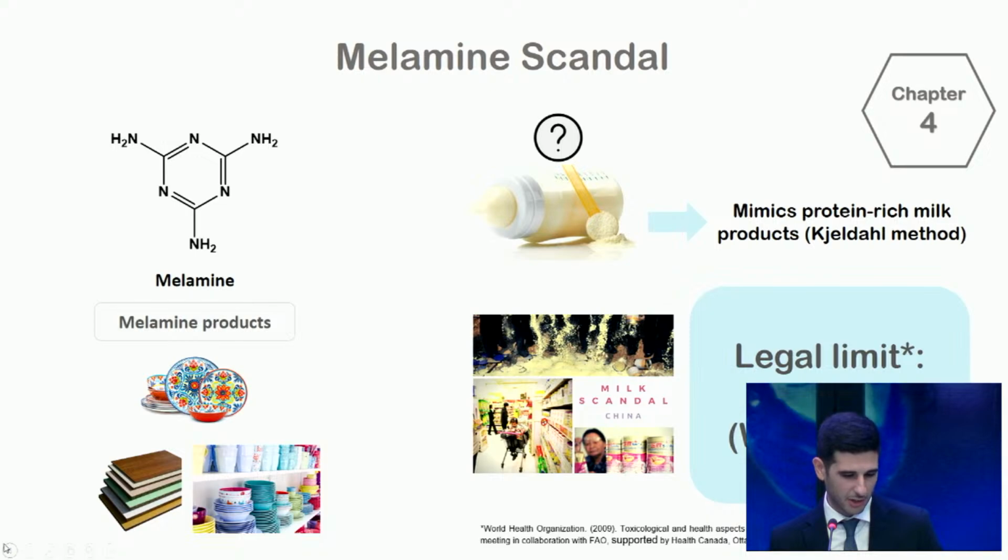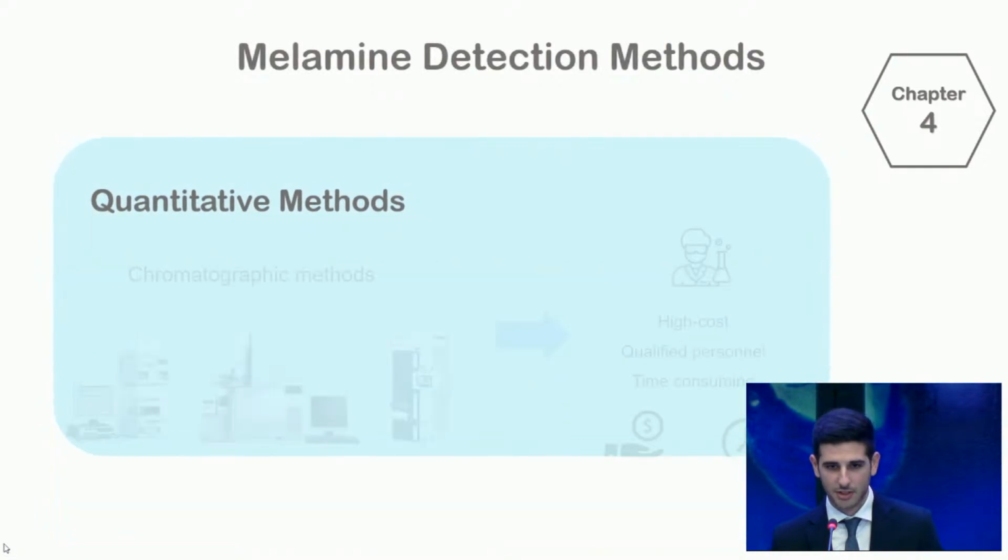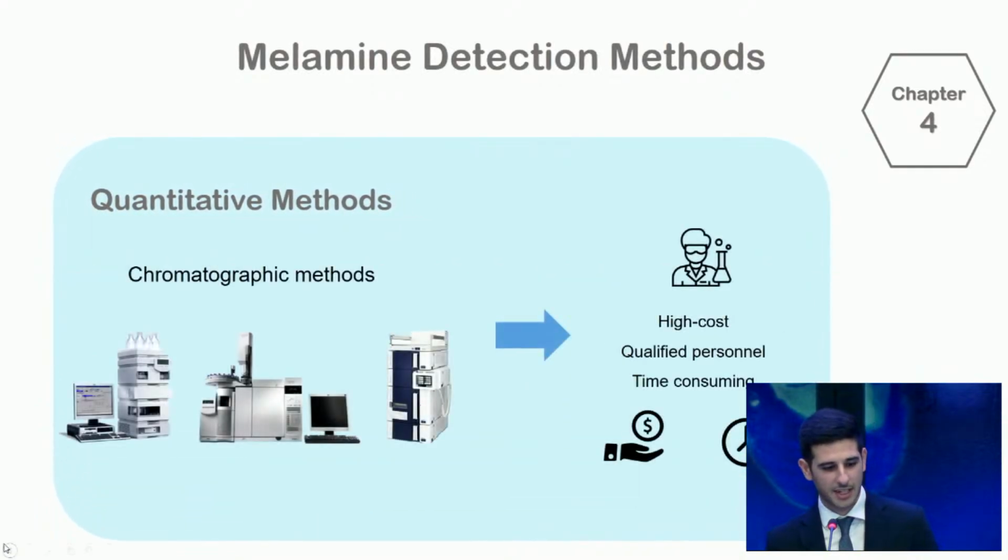Therefore, a lot of researchers started to develop novel detection methods for melamine. Of course, there are quantitative methods based on chromatographic techniques. This is basically the gold standard: methods based on HPLC, GC, LC-MS. They are very reliable and very sensitive, but they have disadvantages as well, such as high cost, they require trained personnel to use, and they are also time consuming.